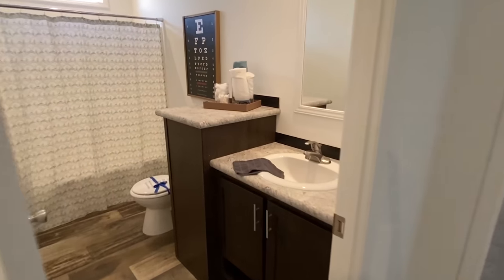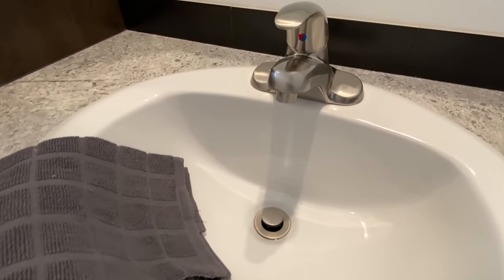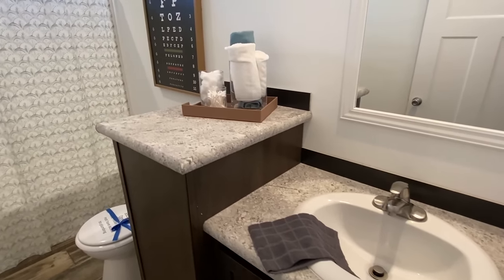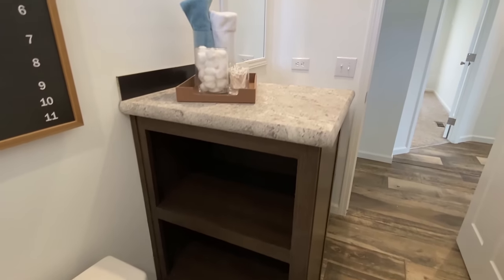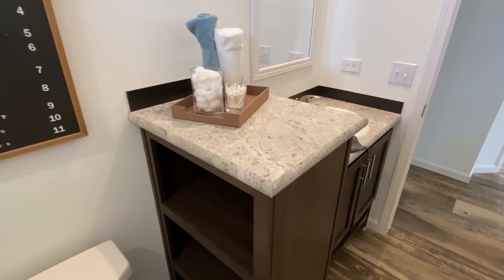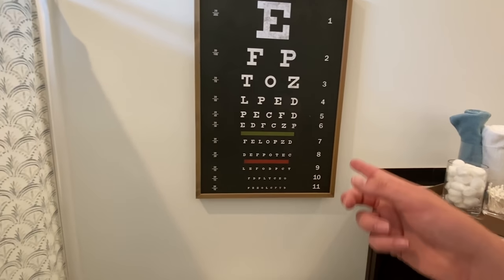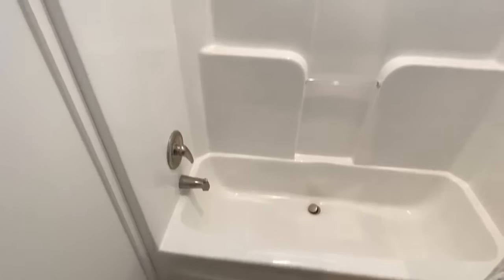Here's our first bath of the tour. This is unique. Wow, okay. See why they did that now. You got all this over here. Hadn't seen one of them in a while. Here's our shower tub combo.